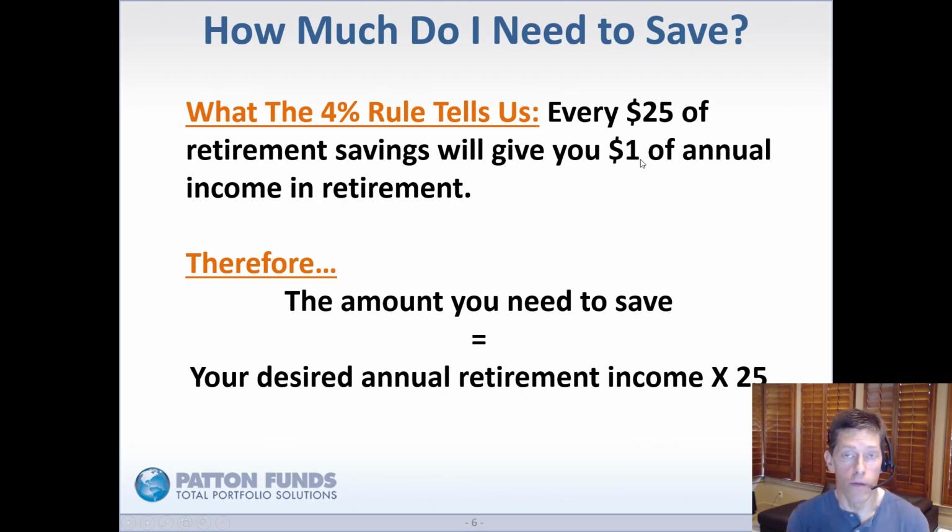Said another way, for every dollar of income that you need, you're going to have saved $25 to meet that income need. Therefore, the amount that you need to save, your retirement goal amount, will equal your desired annual retirement income times 25. So again, every $25 of retirement savings will yield you $1 of retirement income. That means for every dollar of income that you want, you have to multiply that times 25 to determine how much money you need to save.